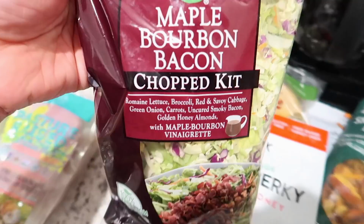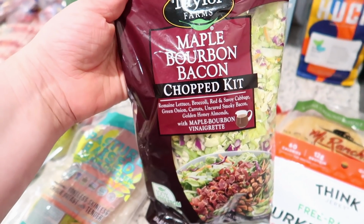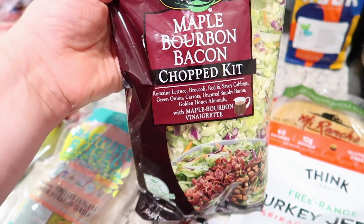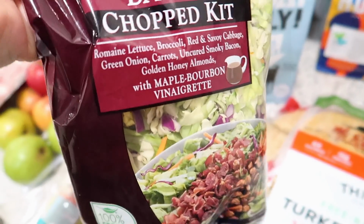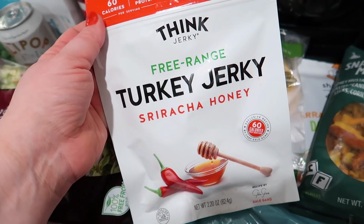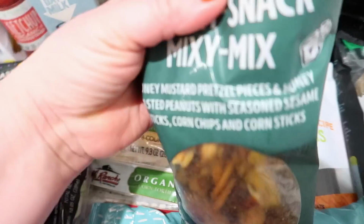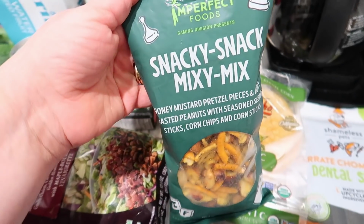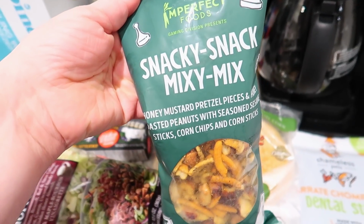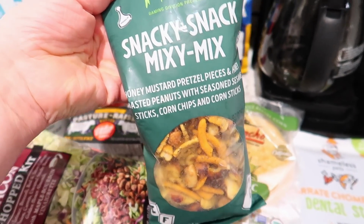I picked up one of the maple bourbon bacon chopped salad kits. I have never seen this in my stores around here, and it sounded really good, so I thought I'd have that for a lunch this week. I got some of this free-range turkey jerky. This is the sriracha honey. I got this for Adam for a snack. He has tried this before and he really likes it. It's this snacky snack mixy mix. It's got pretzels, peanuts, sesame sticks, and corn chips in it.